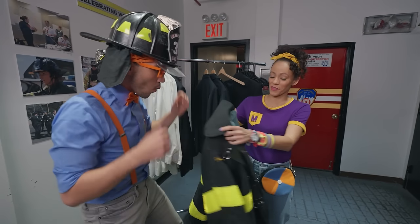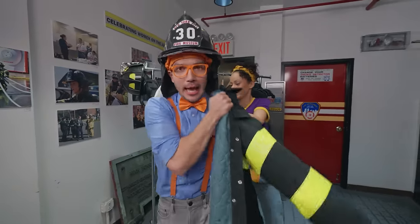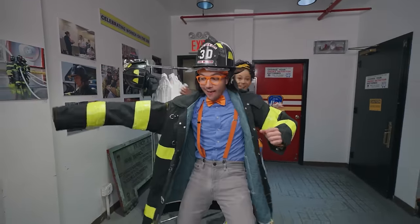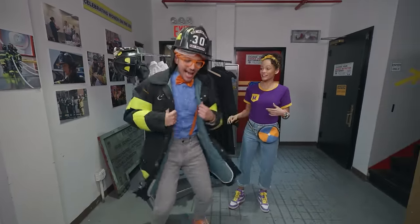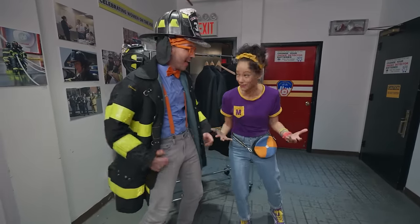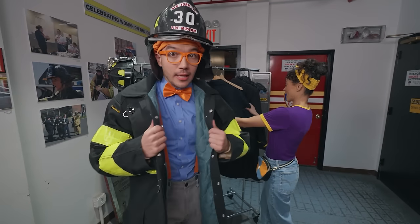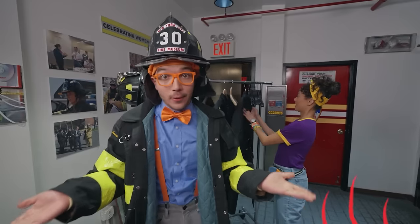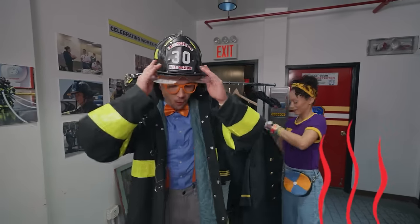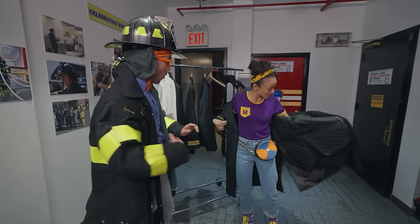You can also wear this jacket, Blippi. Whoa! I'm starting to look and feel like a real firefighter now. Yeah! These jackets are so important because they protect you and they're made out of fireproof material. Whoa, fireproof? Whoa, look. Yeah, it helps so that firefighters don't get too hot when they're really close to the fire. Fire resistant! And this is a firefighter jacket, too.